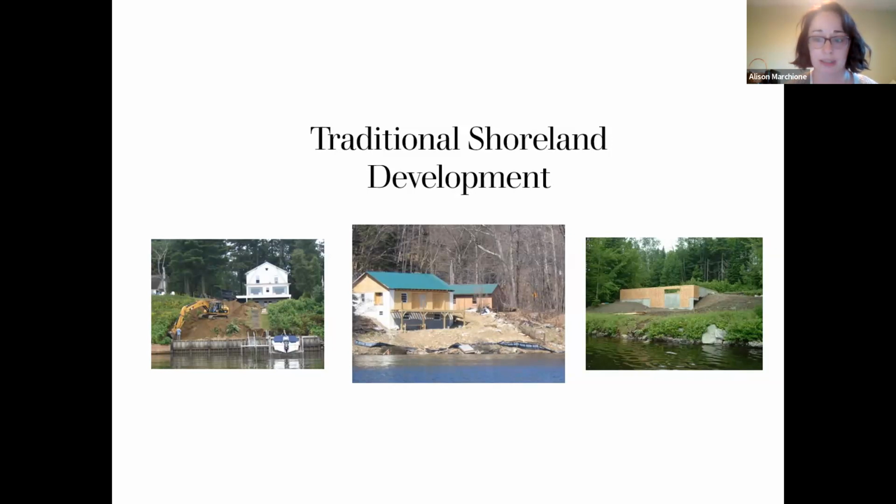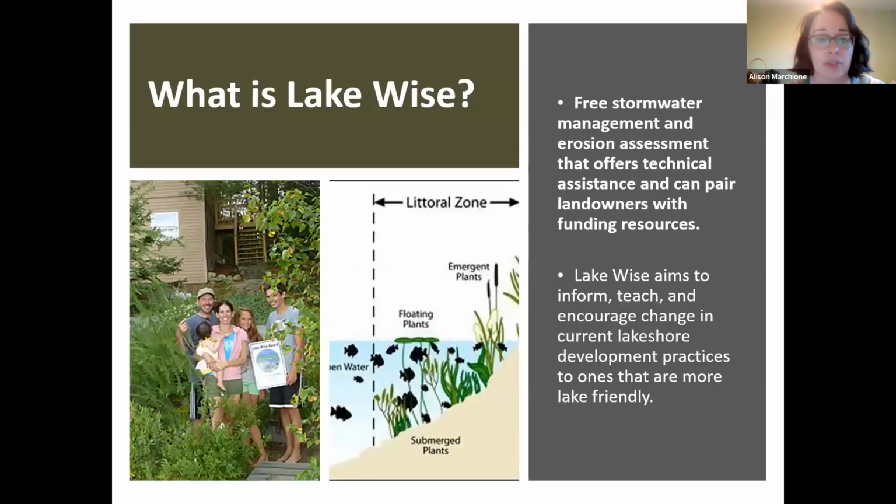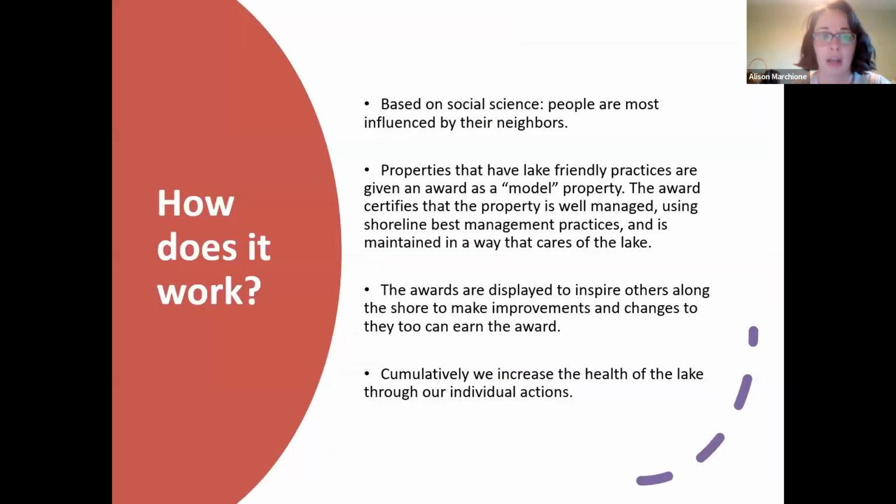So that's where the Lake Wise program comes in. I will say there's a lot better regulation currently. So any new development is kind of covered already under our Shoreline Protection Act and permitting protocols. And so the Lake Wise program focuses really on those properties that were developed prior to the act being passed. So what is Lake Wise? Well, Lake Wise is a free stormwater management and erosion assessment program that offers technical assistance and can pair landowners with available funding resources to make stormwater improvements to their properties. And Lake Wise aims to inform, teach, and encourage change in current lakeshore development practices to ones that are more lake friendly.